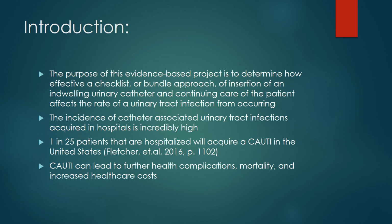The purpose of this evidence-based project is to determine how effective a checklist or bundle approach of insertion of an indwelling urinary catheter in continuing care of the patient affects the rate of a urinary tract infection from occurring. The incidence of catheter-associated urinary tract infections acquired in hospitals is incredibly high. 1 in 25 patients that are hospitalized will acquire a CAUTI in the United States. CAUTI can lead to further health complications, mortality, and increased healthcare costs.